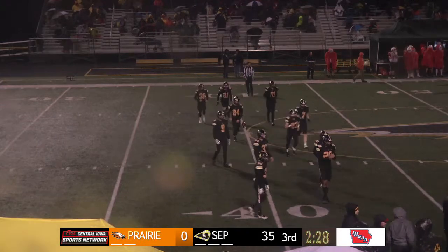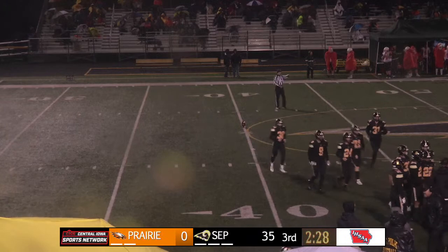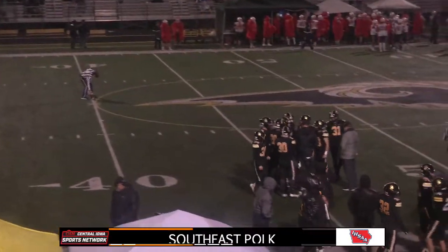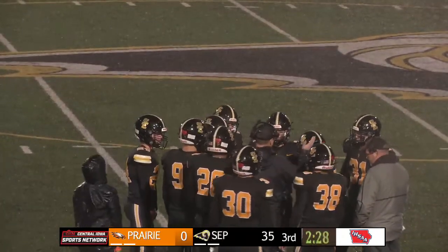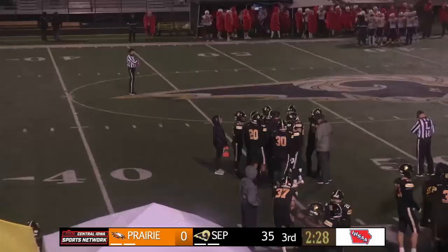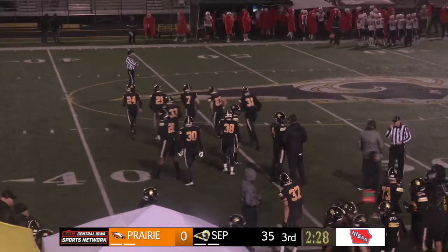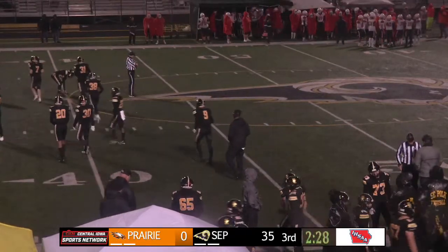Timeout, Southeast Polk. What? Second and a half. Timeout Rams. I have not seen that, where you go to kick off and you call a timeout. I don't know what they're going to break. Nope. I don't know what they would have been looking at. I mean, coach is pointing over at the far end zone. I'm really not sure what they would have been looking at, unless they had some new guys in there and they didn't have them lined up right.